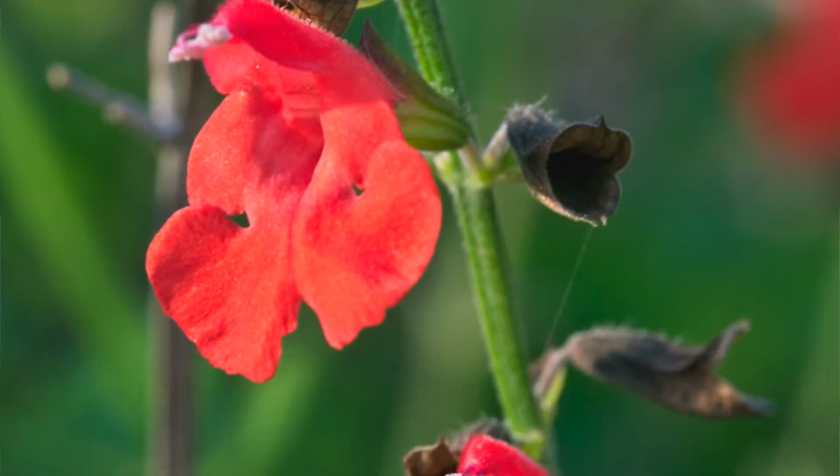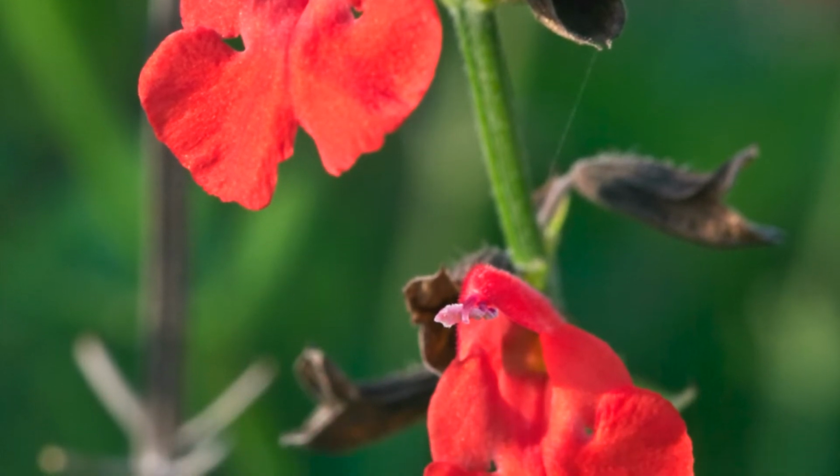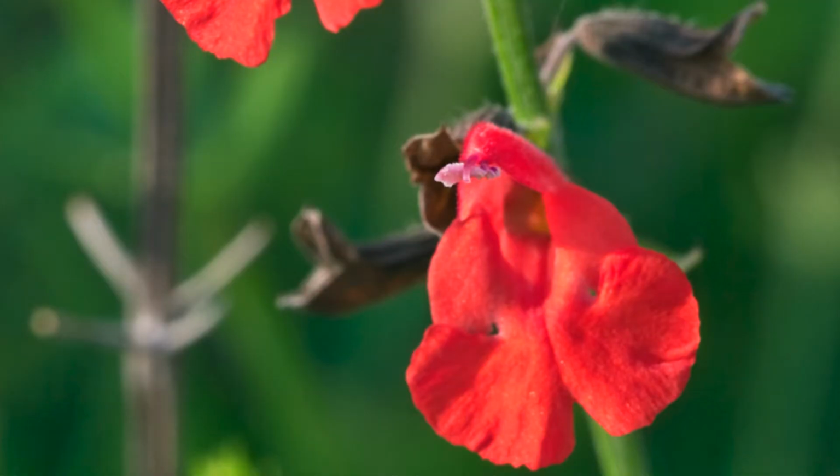I work at a nursery, and in addition to being a native plant, it's the best performing salvia that we sell. It blooms almost year round. It blooms in blazing sun. It blooms in shade. It attracts bees and butterflies.